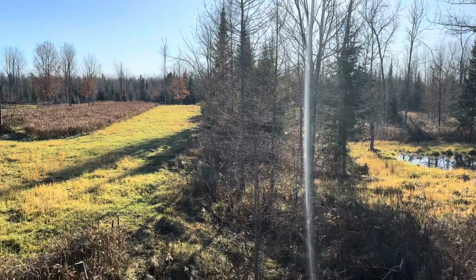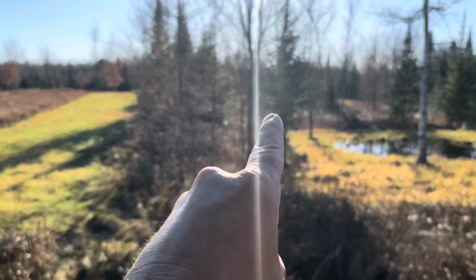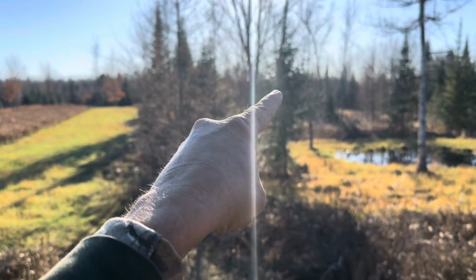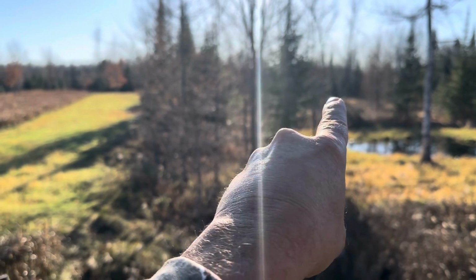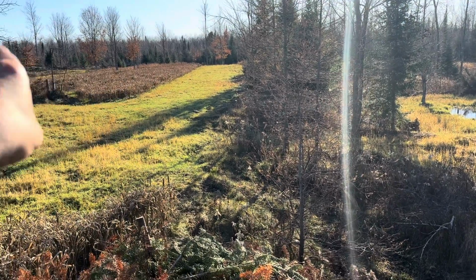So you can actually see right in here how the sun's in the way, but you can see how the plot kind of wraps into the woods back here. So this kind of creates a little bit of a funnel effect. They still have cover right through here. We can see deer walking right through here, pop out, and then just keep going through here.